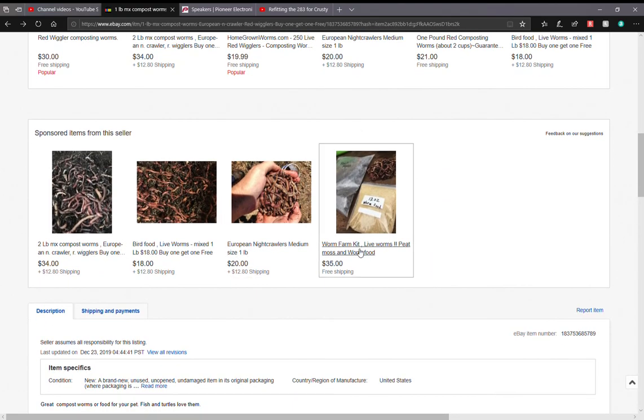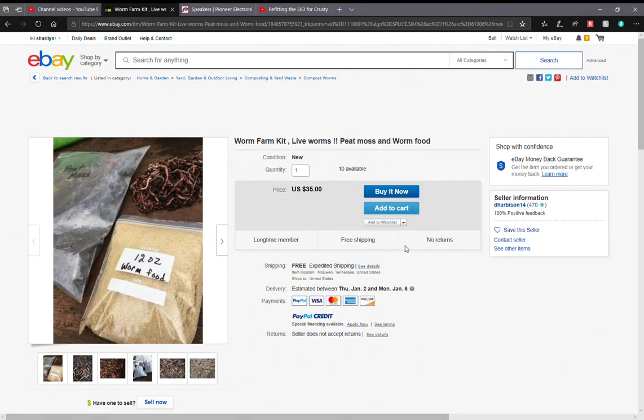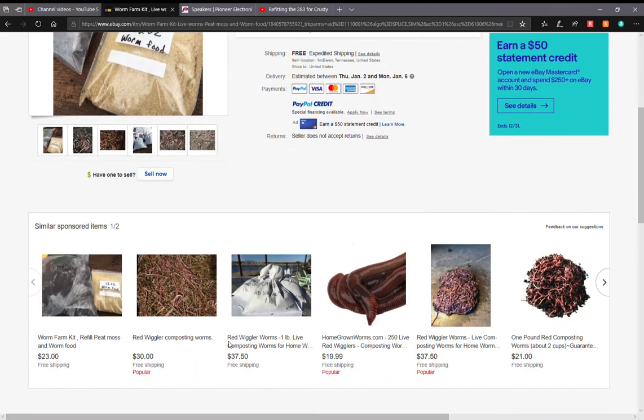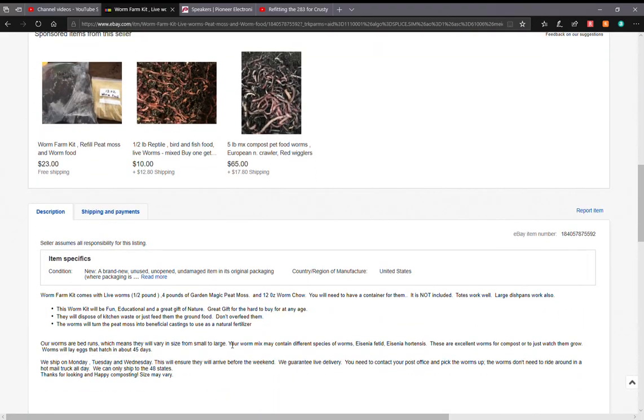But I mean, if you wanted just to keep it simple, you could pay $35 and get a little kit of worms. You get worms, you get peat moss, you get worm food. That could keep it simple because I paid $30, where you pay $5 more. Has half a pound of worms, 0.4 pounds of Garden Magic peat moss, and 12 ounces of worm chow. You'll just need a container. And so yeah, and it gives you some good information.